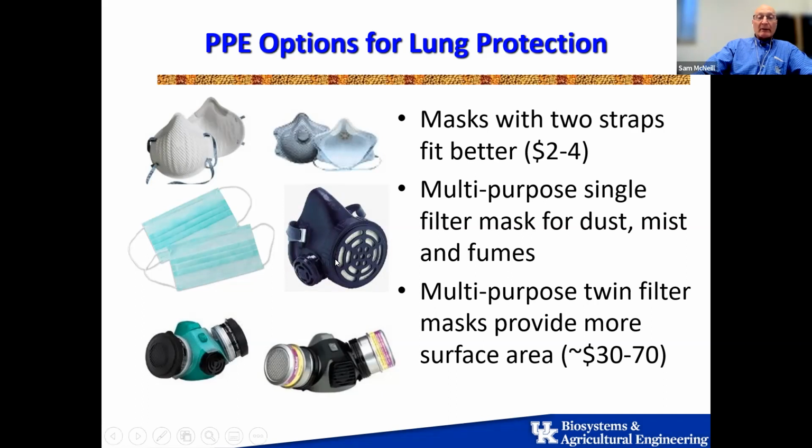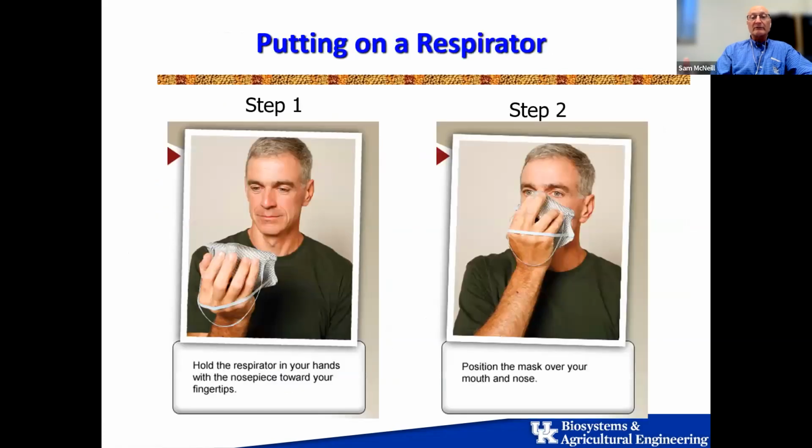So the other masks that are shown here are respirators, with a rubber or silicone body, and they have one or more filters on them that could give you a lot of protection. And some of the filters available on these respirators would protect you from vapors and dust, as well as organic vapors or fumes.